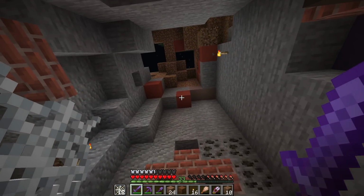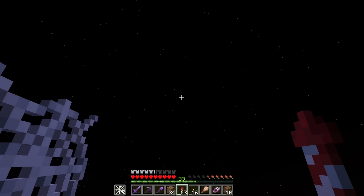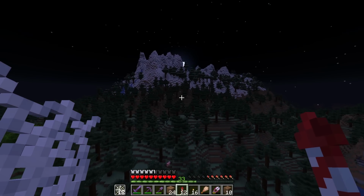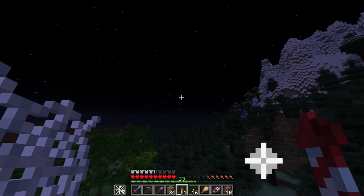Anyways, our search for the ancient city now continues. So we're going to head on out and keep looking. And actually this mountain could potentially be a good candidate. So we'll see how it goes.